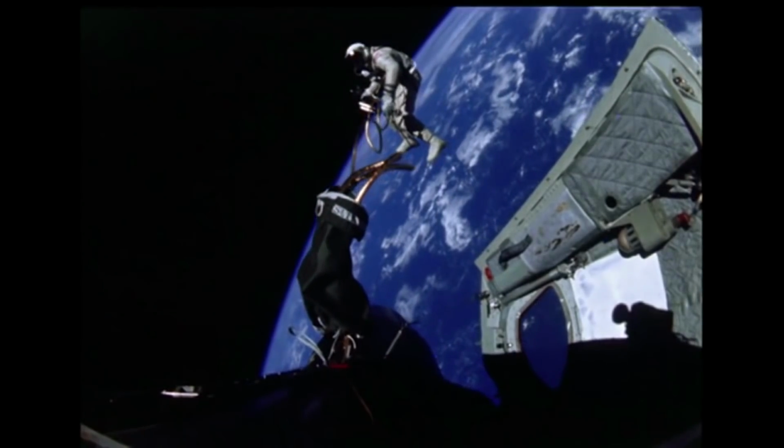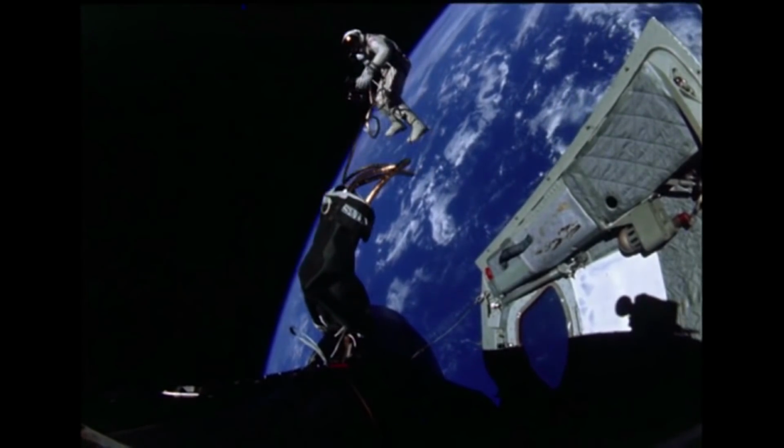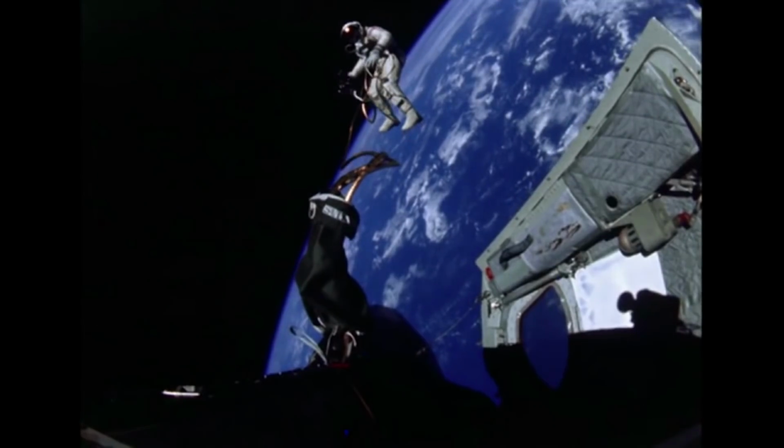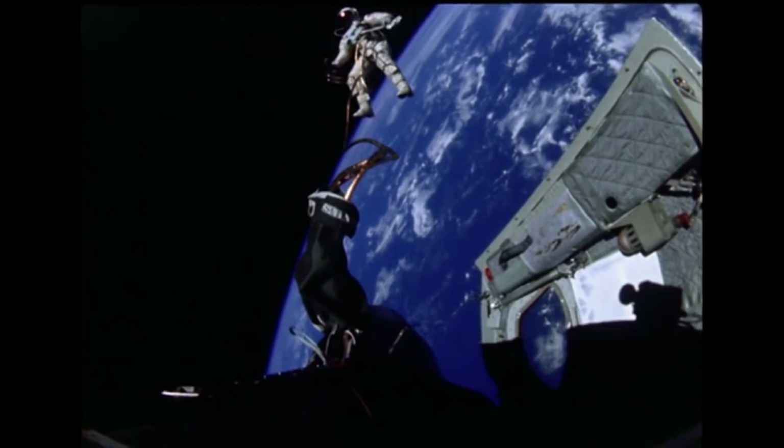The first American spacewalk went so well that NASA assumed working in space presented few obstacles. White's joyride in space gave no indication of the difficulties that lay ahead.